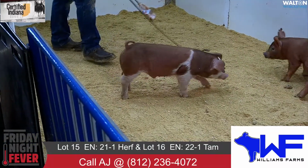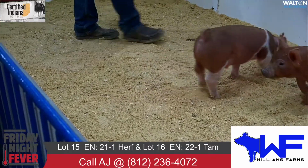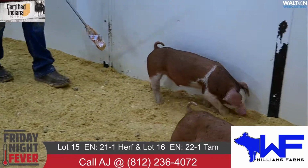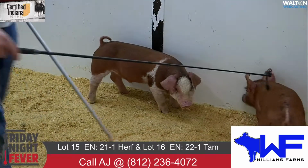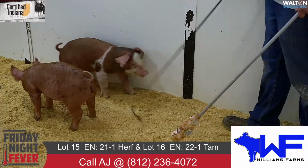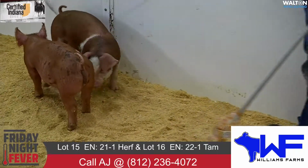This was the lone barrow out of that particular litter, and once again, that would be a Transformer, which is the Correa boar. These hogs just came out of the popper about 30 seconds ago, so they've been off the deck for 2 weeks. These are young hogs, but I still think in terms of squareness of chest in this Hereford, I'm very, very high on this barrow. I think he's awfully good.